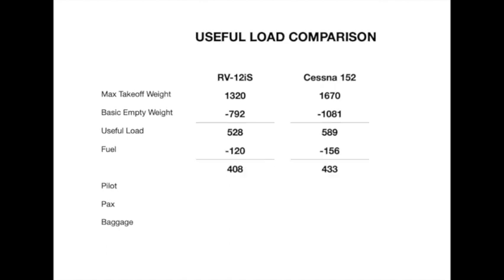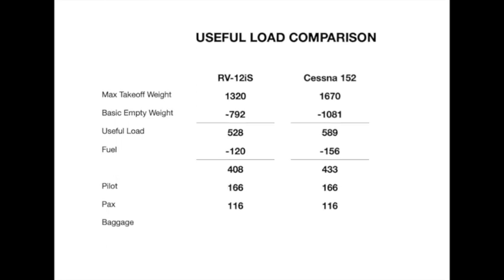The RV holds 20 gallons of fuel, while the 152 holds 26. The weights are getting closer together. I weigh 166, my wife is 116, and we want to carry 75 pounds of baggage. Both planes can do the flight, but the 152 has a higher margin below max weight and can carry more.